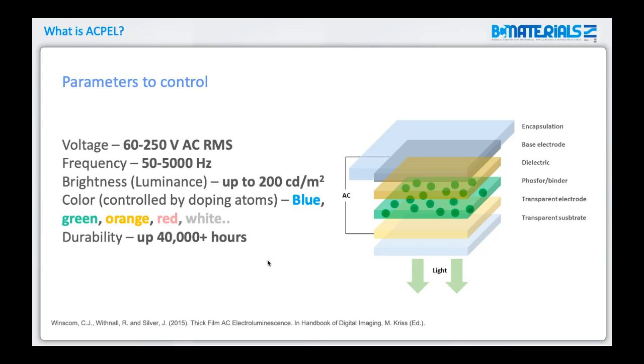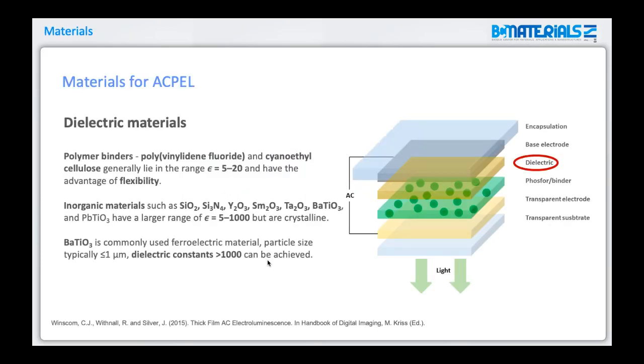So the red is not really red and usually needs to be complemented with some other organic materials emitting in the red field. And they are usually less stable, which also complicates the construction of white light devices. And the durability, thanks to the advances made over the last decades, can go up to 40,000 hours, as I explained before. So what are the materials used to construct such kind of devices?